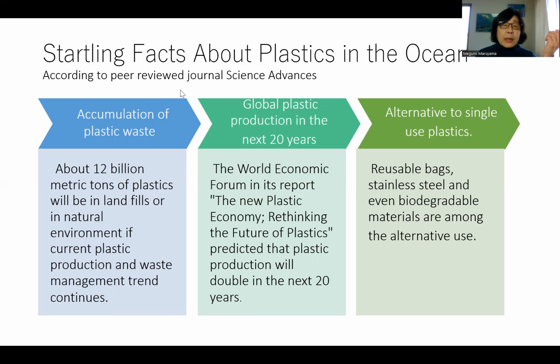And continuing, according to the peer-reviewed journal Science Advances, the accumulation of plastic waste is about 12 billion metric tons. And this amount of plastics will be in landfills or in the natural environment if current plastic production and waste management trends continue. According to the World Economic Forum in its report, The New Plastic Economy, plastic production will double in the next 20 years. So the plastic garbage will also double or triple.